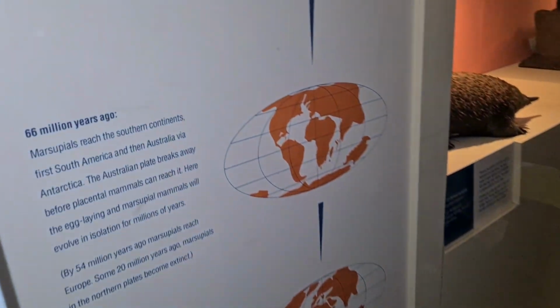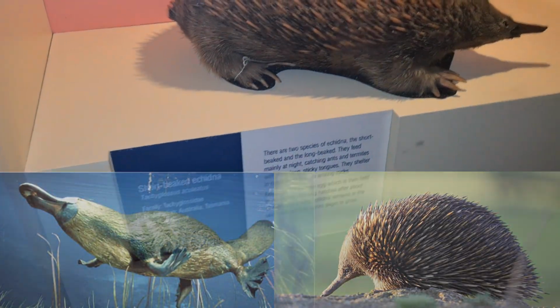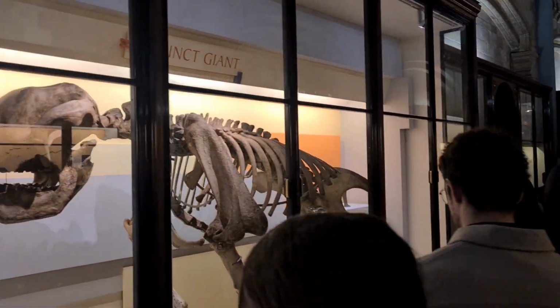Next up are the monotremes. Monotremes are the only mammals that lay eggs instead of giving birth to live young. The 2 main examples are the platypus and echidnas. Monotremes are exclusive to Australia and New Guinea, making them unique to this region. The platypus has an electrosensitive build that detects tiny electrical signals from prey in the water, making it an incredibly skilled hunter.